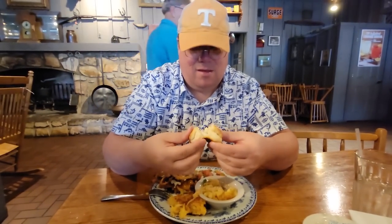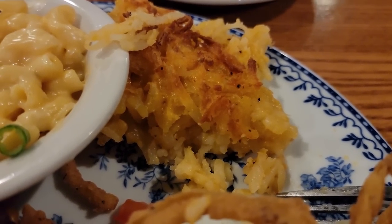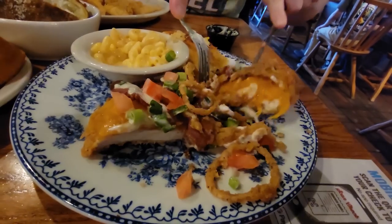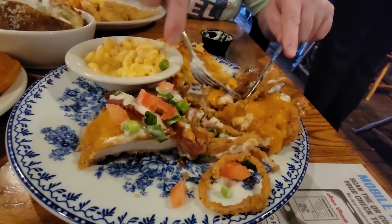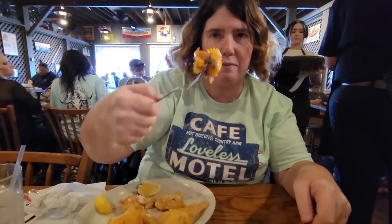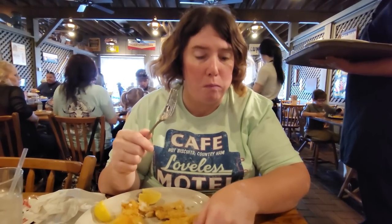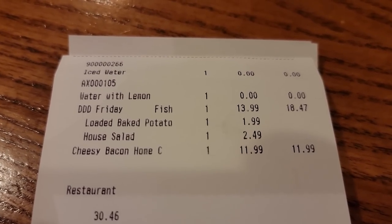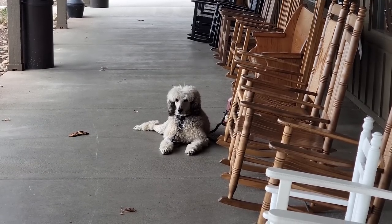Every time we come to a Cracker Barrel, it's always been really good. I say lunch is probably my favorite so far. Don't forget the biscuits, huh? Oh, yeah. The biscuits. I'm making a mess, probably worse than you should. It's hard to cut into. So I'm going to take a bite of those chicken. You like it? So Dawn had the fish and chips, and I had the cheesy bacon chicken, and our total came out to $33.74.